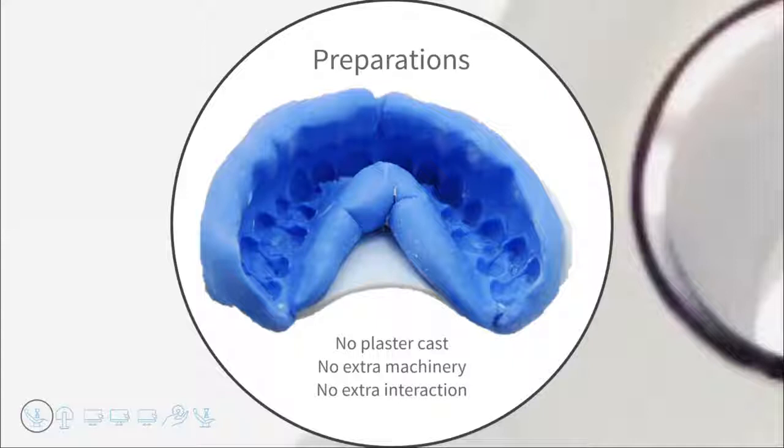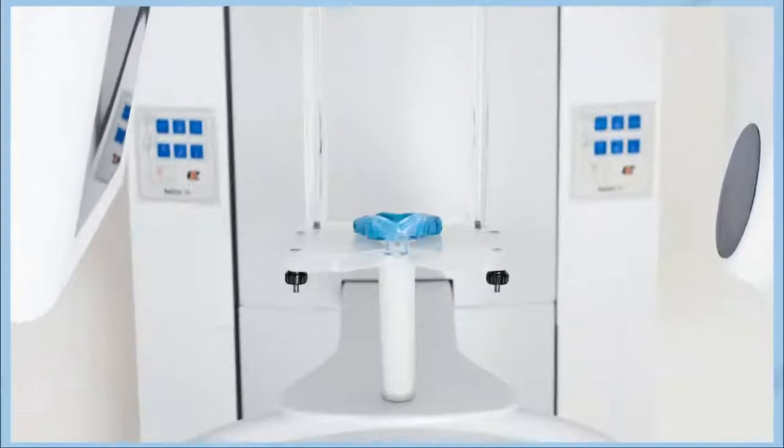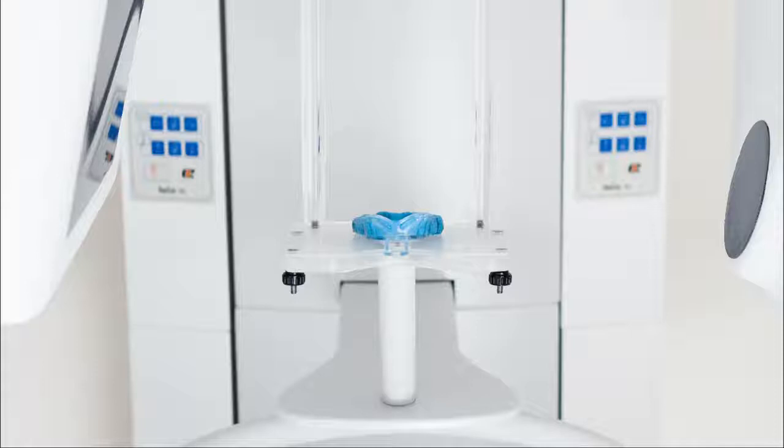You give it to the patient and the patient walks to the imaging site. At the imaging site, immediate imaging can be done. So there's one CBCT image from the patient and one CBCT image from the impression itself, as you see here on the picture. It's with the same settings, a very simple CBCT image.